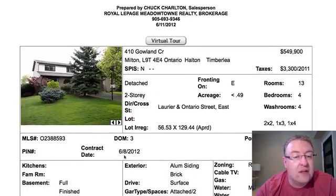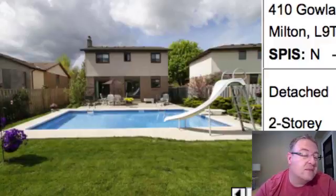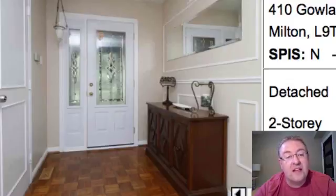Gowland is at 549, and so it's one of Milton. It's regarded as one of Old Milton's better streets. Nice trees, it's beautiful. This house here, it's been maintained well, but it hasn't been upgraded. And the fact that you have grass plus a pool is certainly a positive thing.